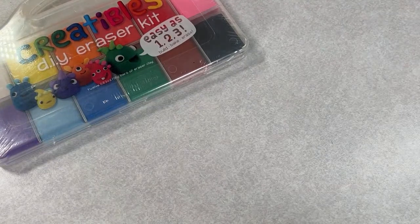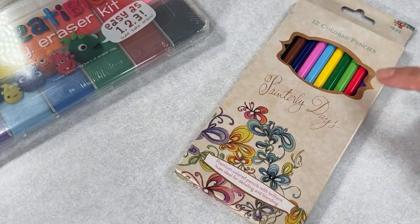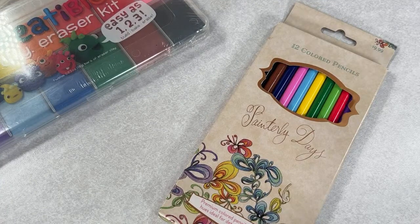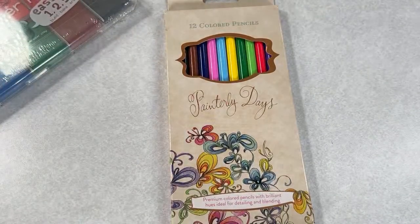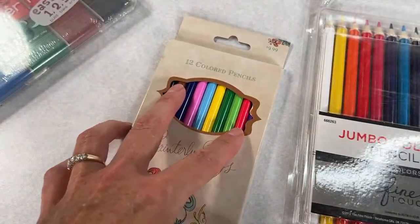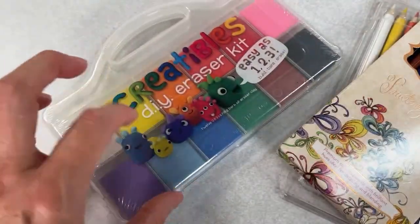Also for $10 is a lot of 2 pencils. This is the Painterly Days colored pencil set. If you guys know about Painterly Days, you know that these are the accompanying pencils that match her watercolor books. These are from Schiffer, $9.99 normally. And then I also have this set of pencils. The brand is the Fine Touch. So I'm asking $10 for both of them. Again, this one says $9.99 and this one says $6.99, asking $10. So this is a $10 bundle. And then these are $10.